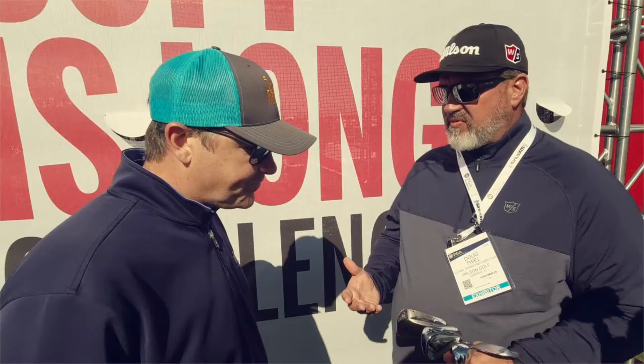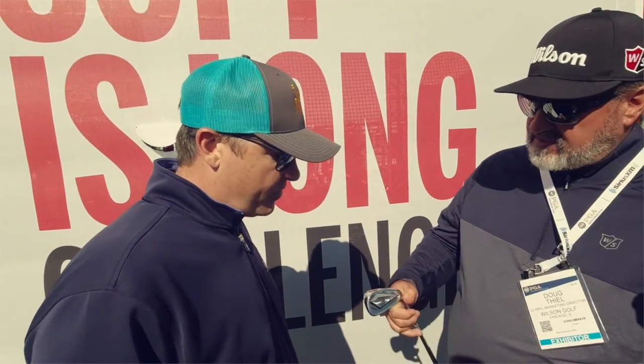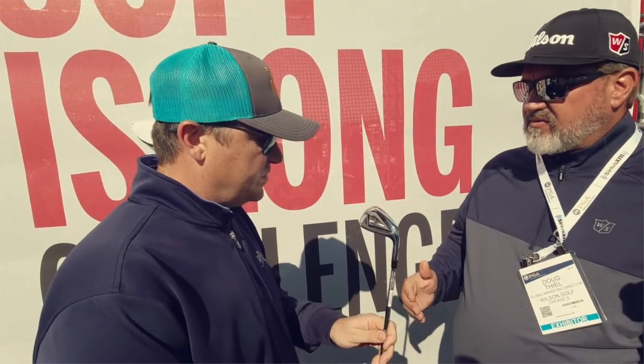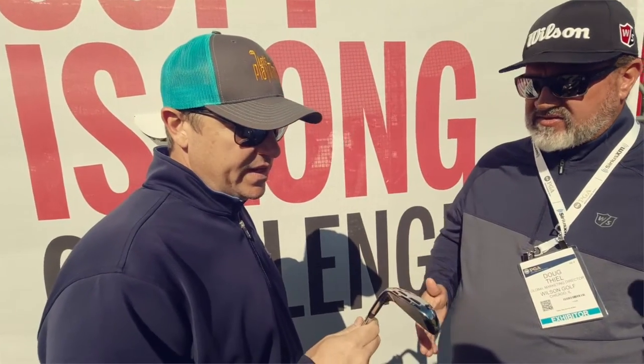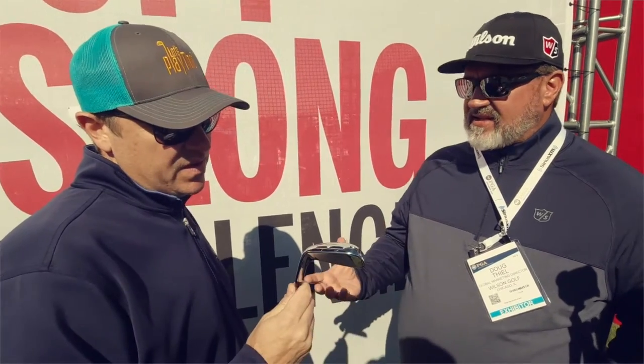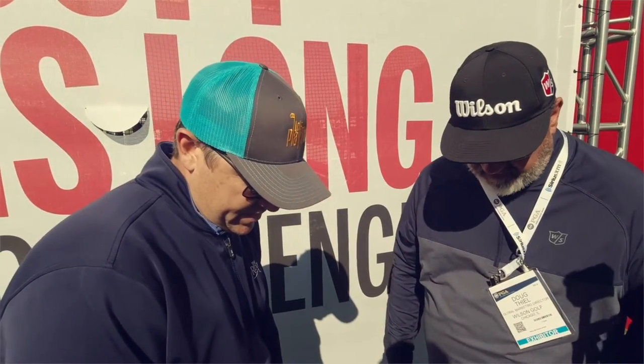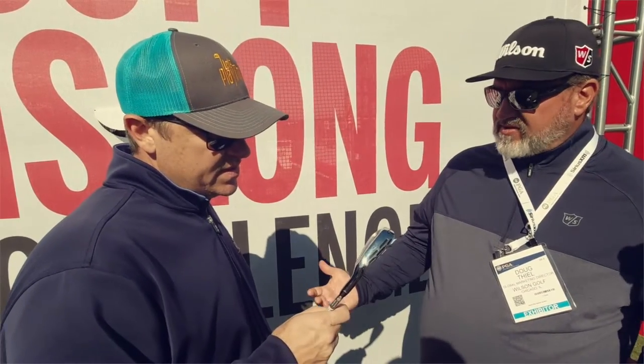Absolutely gorgeous. We are focused this year, like I said, on the super game improvement and the player's distance category. So this year we've come out with our D7 Forge, which is a sister product to our D7. So this is a forged face. Yep. The cool thing about this is it's a player's club. When you look at it, it's got a small top line, very little offset, but it's got distance technology. The power holes provide that distance. That face compresses, you're able to get some high COR off of there. Good looking club. And some forgiveness as well. It spreads the wealth across the face.